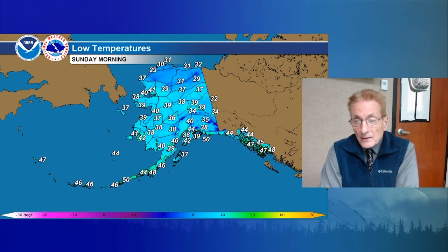Lows tonight, lower 30s, upper 20s, lower 30s. A 29 is at Arctic Village. Otherwise, call it 25 to 32 there for the North Slope and Arctic coast. In the 30s over the central interior, and upper 30s to mid 40s south of the Alaska Range, Copper River Basin in the 30s, 40s for the Panhandle, near 50 there out over the Alaska Peninsula.